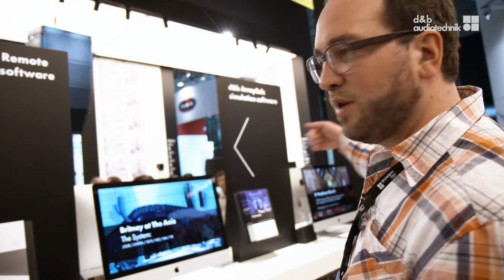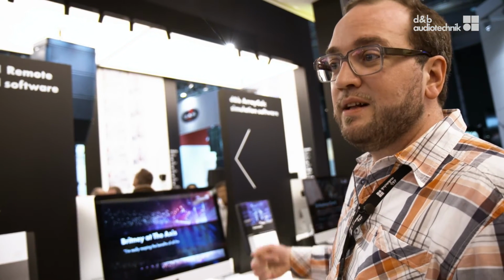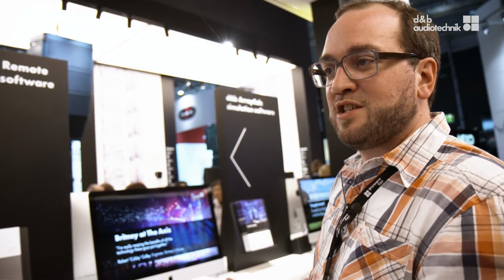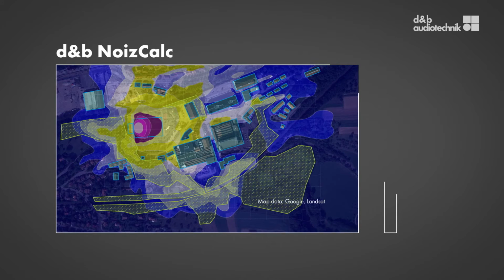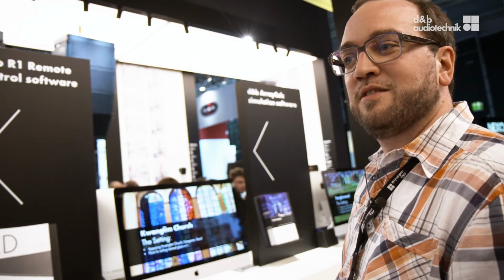And on the other hand, we can also look at the very new feature which was launched today. This is Noisecard, a very new software in cooperation with Soundplan. DNB and Soundplan created a far field simulation or prediction tool to predict far field distribution of a DNB system. So I would say we will have a look there as well.